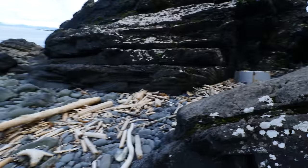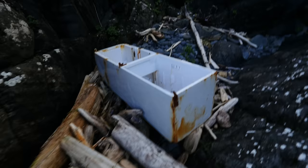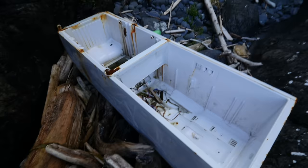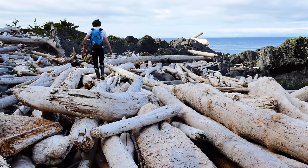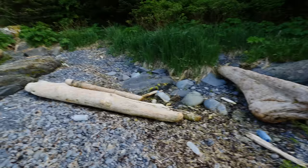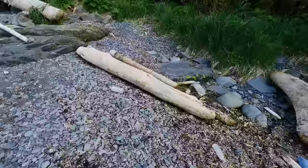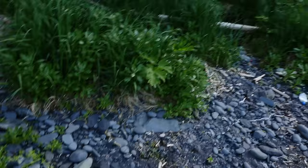This looks like a refrigerator or something, huh? Standing right there getting paranoid about the tide. I think this is a refrigerator. Check this out. Oh man, look at all these plastic bottles. They're everywhere. They're not overwhelming, but there's still a ton of them.